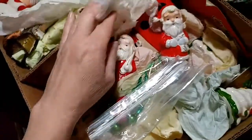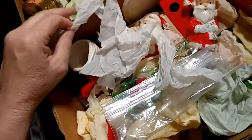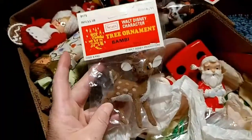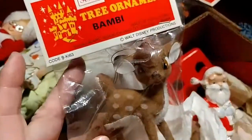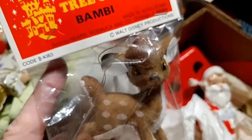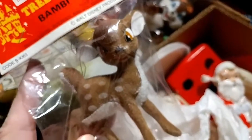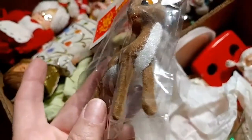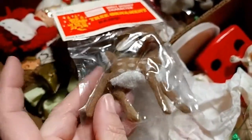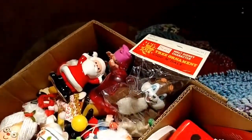Okay, this is obviously breakables in this little container right here, and as I said, I only have one hand. This is Sears. Look at that. Sears Bambi. I'm telling you, those cross-eyed doe eyes, they crack me up. Those are so cute, and then his little glued on white belly fur and tail. It's hysterical.